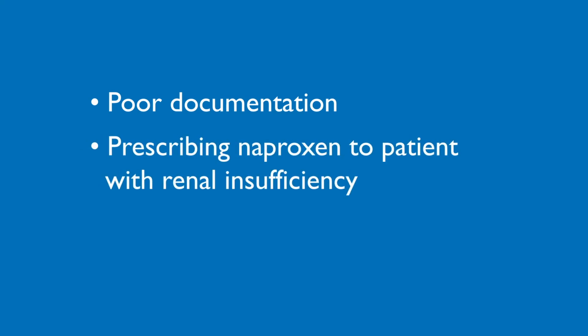TMLT consultants who reviewed the case were critical of the physician for poor documentation. The physician was also criticized for prescribing naproxen to a patient with renal insufficiency, as these patients are at higher risk for worsening kidney disease when taking a nonsteroidal anti-inflammatory drug.